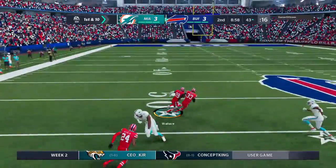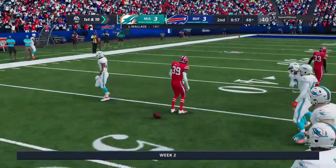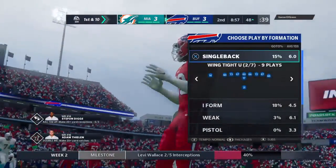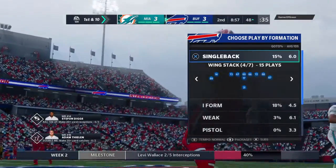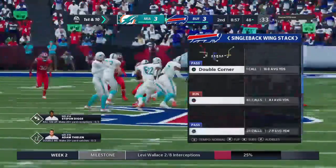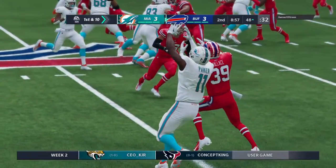Oh, he was looking for Parker, but it's intercepted. Levi Wallace with a pick, and he'll take it across midfield and down to the 48-yard line. Unfortunately for him, if last week was any indication, we knew a pick was coming at some point. Last week it was interception after interception, and here we go again.